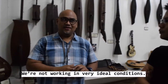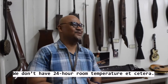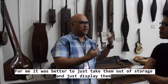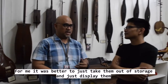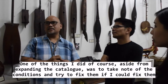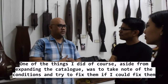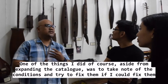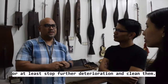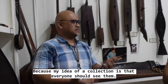We're not working in very ideal conditions. We don't have 24-hour room temperature and so on. So for me, it was better to just take them out of storage and just display them, so that at least we can see what's happening with the instrument. So one of the things I did, aside from expanding the catalog, was to take note of the conditions and try to fix them. If I could fix them, or at least stop further deterioration, clean them. Because my idea for the collection is that everyone should see them.